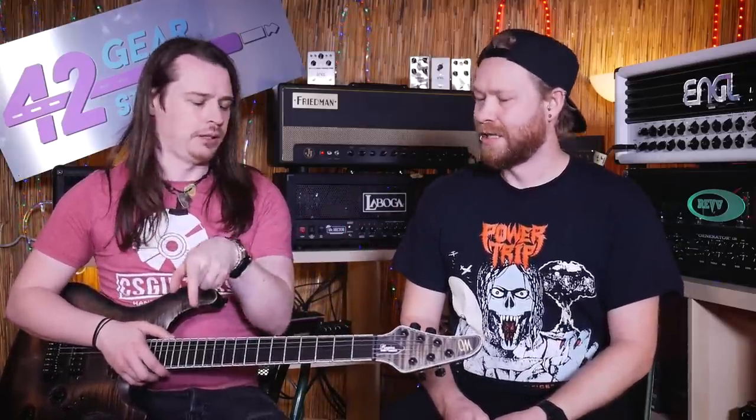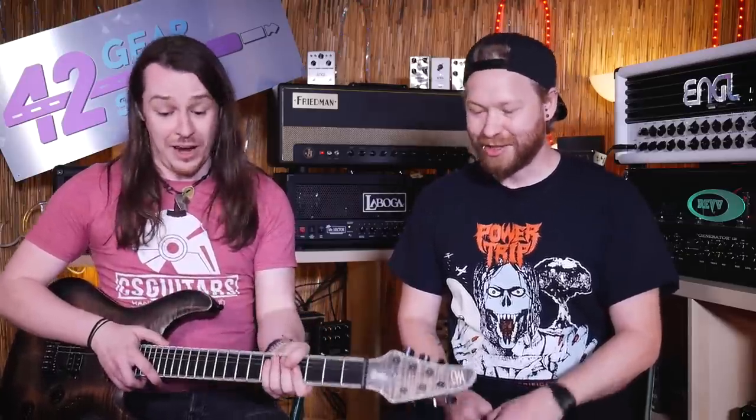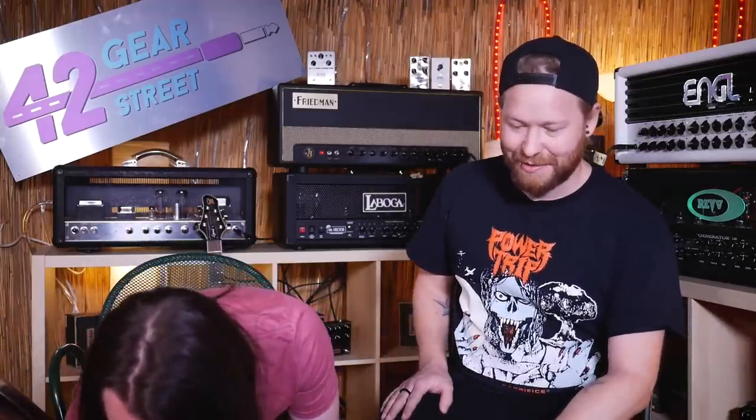I think we need to go a bit more metal with this. How metal does this pedal go? It goes really metal, really heavy. Really metal? Okay, let's twiddle some knobs, gain all the way up. Let's try that, bit of this, bit of that. We'll see how this goes.